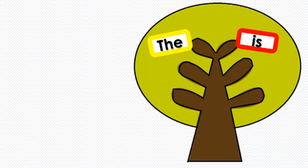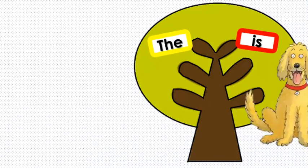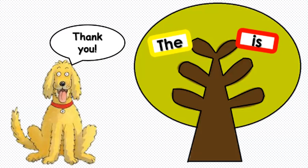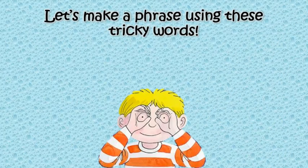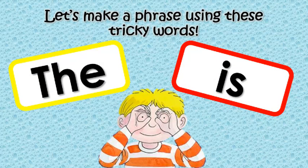Thank you, guys. Floppy is so happy. We already have now two tricky words on our tree. The, is. Thank you. Let's make a phrase using these tricky words, the, is. Ready?